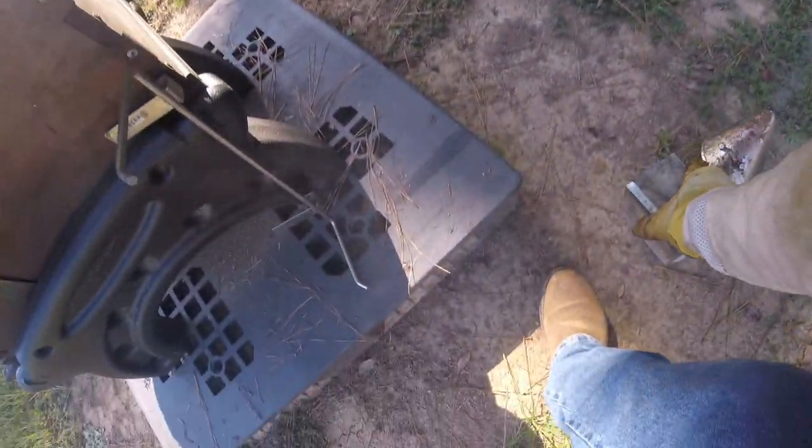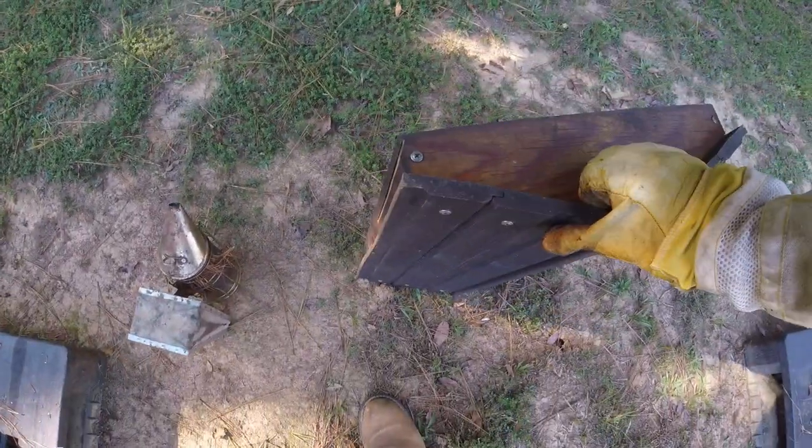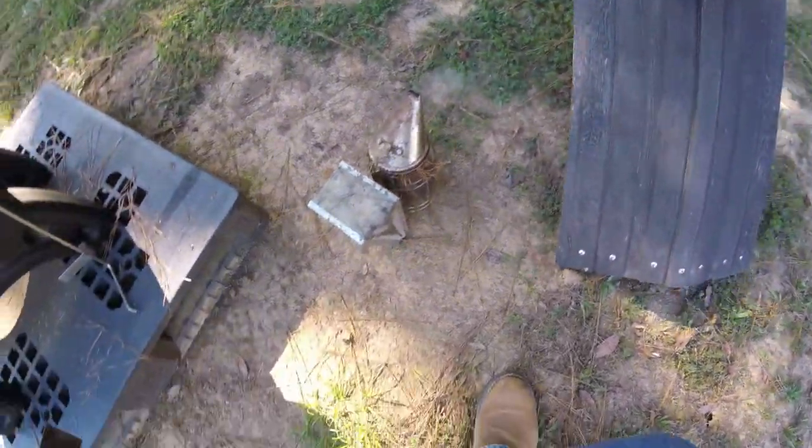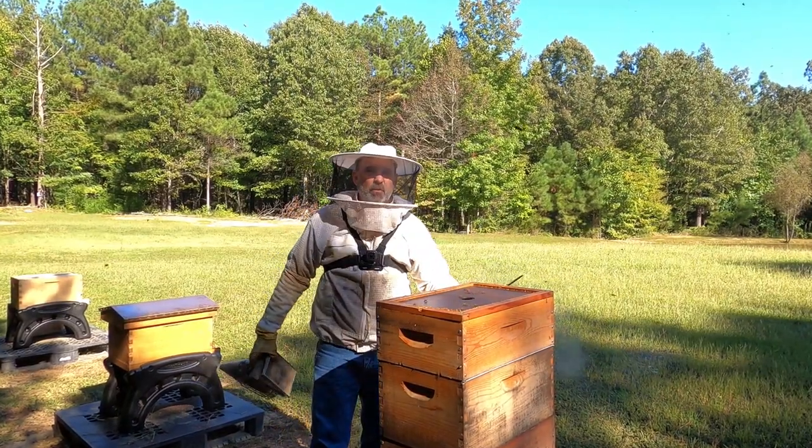But they're doing well. Let's get inside, and I assume they're doing well. We'll see what happens when I get inside here. Oh, they're propolized all up. Let's get in here, get this cover off. See how they're doing. Whoa, there we go. Now we're cooking. All right, we've got nice bee activity. We've got a honey super on top here.